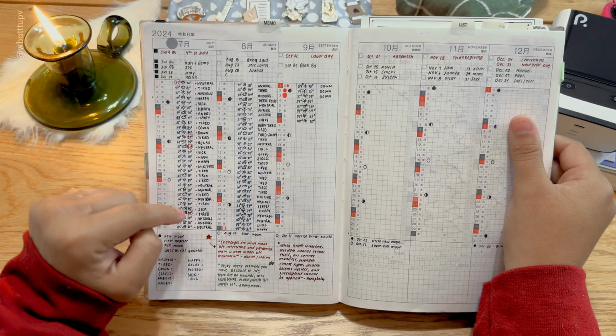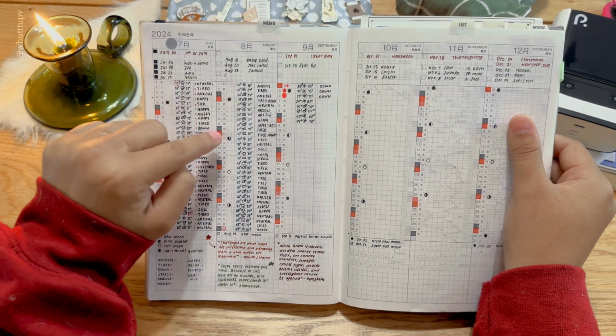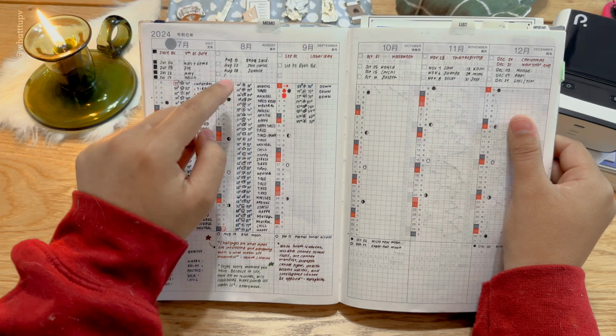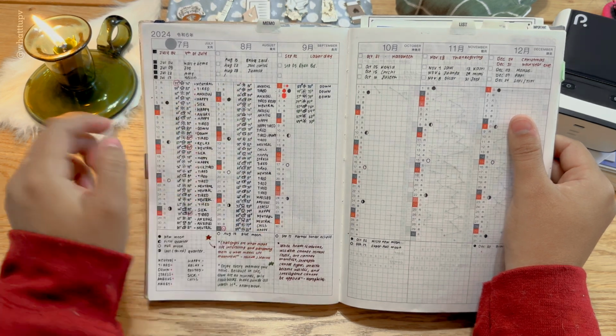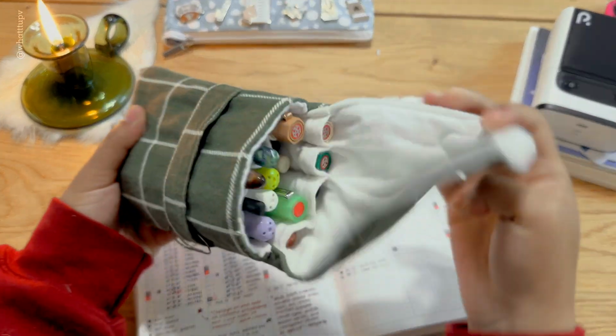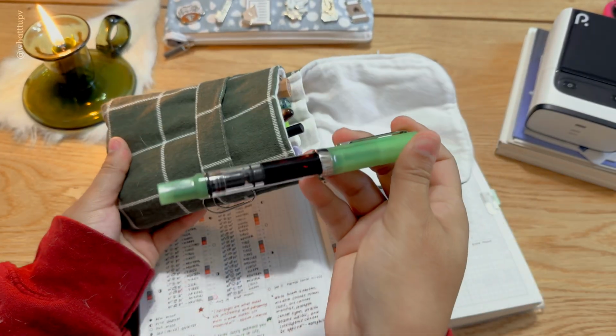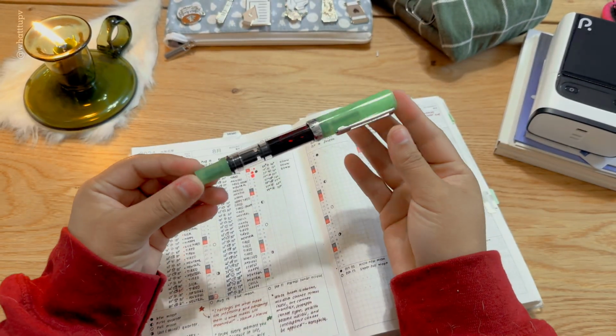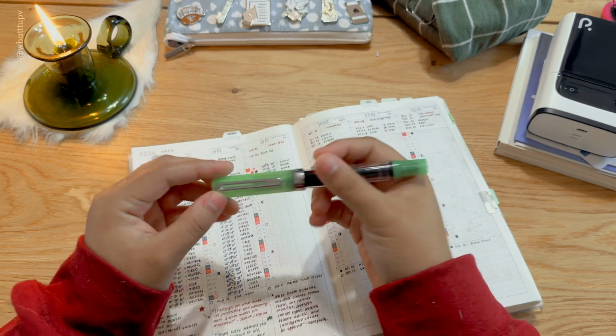And then in here I track the moon phases, so that's actually pretty nice. And then I track in here the weather. So I usually like to do, let me just try to find a phantom pen so we can do it together in this video as well. I love this phantom pen, by the way. This is my green glowing phantom pen from Whatttupv.